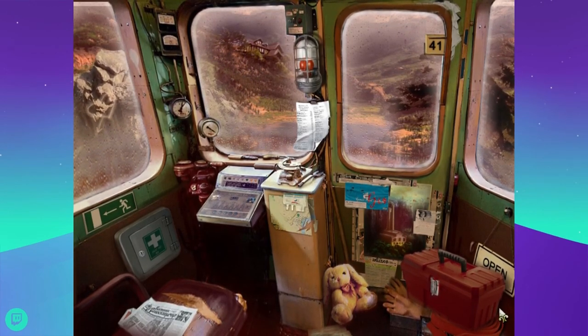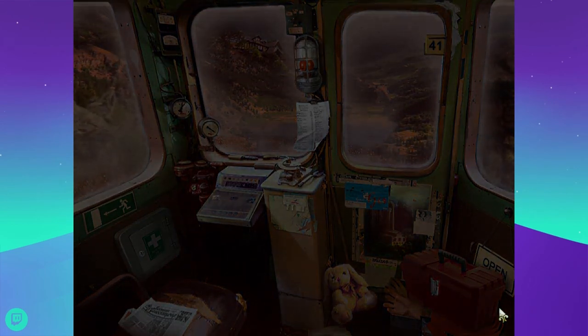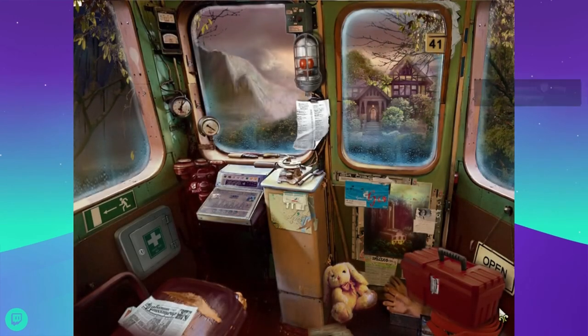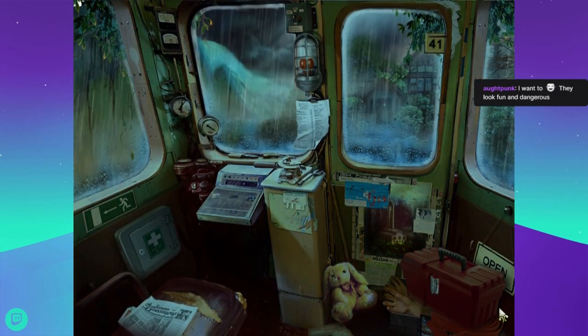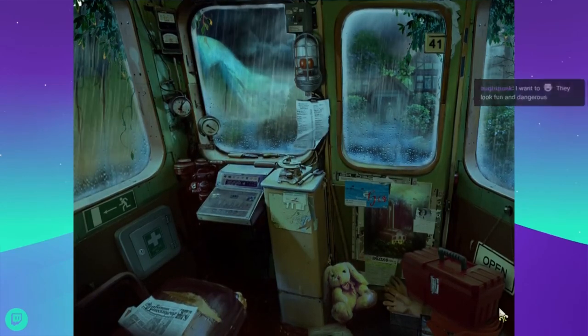I've never ridden on one of these. Well, I mean, I rode on one at Great Adventure, but that's just over the park. It's not like going up a mountain. They do, don't they? Uh-oh. It's raining. Oh no, it's thundering.